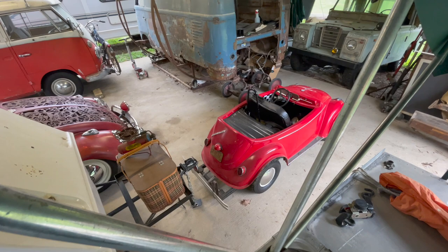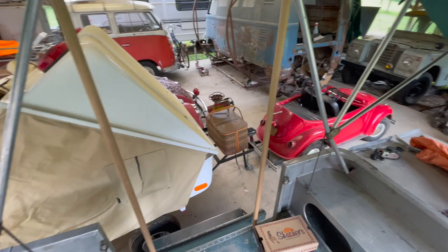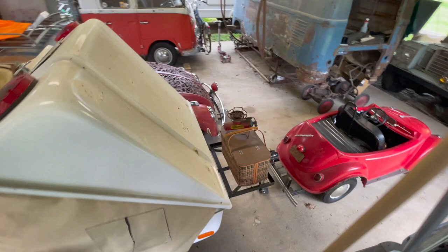But I think it's kind of cute. The camper's a little overbearing, a little bit bigger ratio space relation wise to the car, but I think it's so ridiculous. Let me see if I can get you out there. It's so ridiculous. Sorry about that. I think it'll bring people in, and that's what we're trying to do.